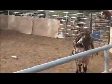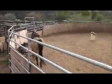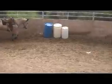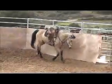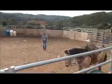So this is pretty simple. It's a no-brainer. You know, it seems like people want to make it harder than what it really is. And it seems like other people want to tell you it's harder than what it is. It's being consistent, putting just enough pressure on the horse to get something done, but not too much to have a wreck. So we just take our time.